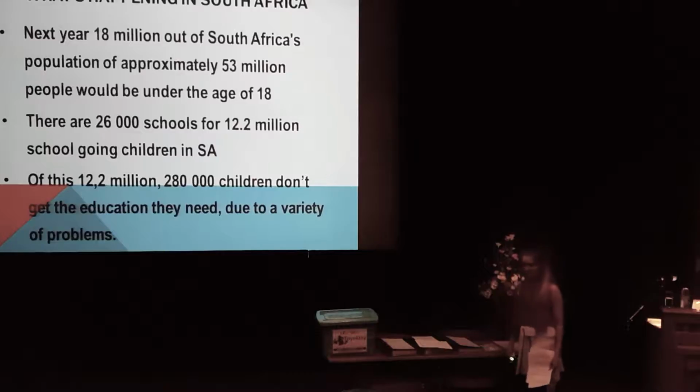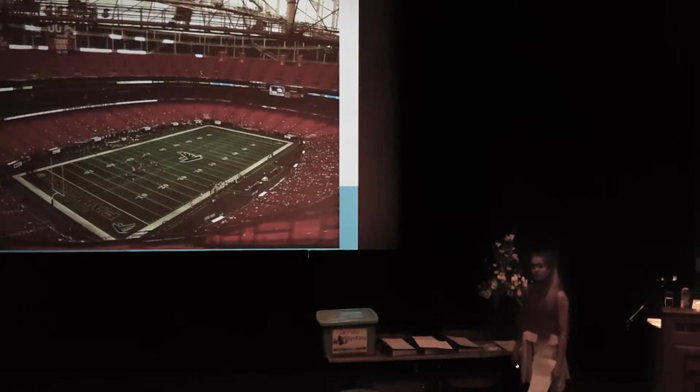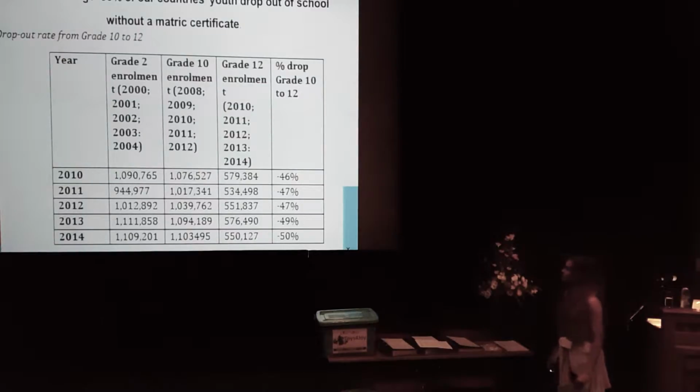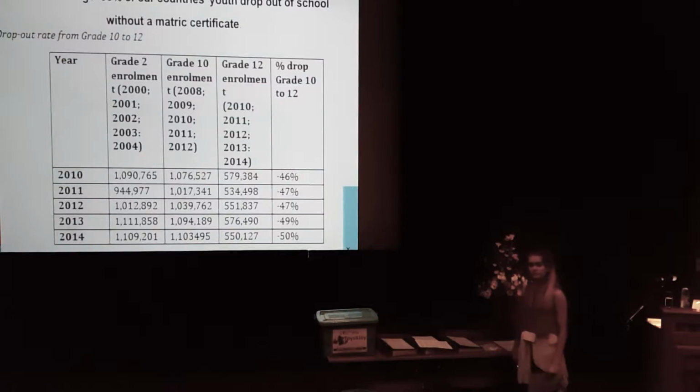So I just want to put this in perspective. This is the Georgia Dome, and it can take 26,000 people. So we will be able to fill this dome up 4 times with only the kids in South Africa that aren't getting the education that they need. Okay, and the most shocking is that 50% of our country's youth drop out of school before they reach matric.